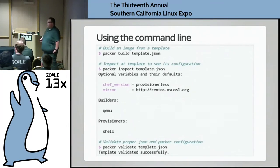By default, if you've already created an image in the output directory, it won't create a new one. It'll say, this output directory still exists. There's an option to tell it, I don't care, make a new one, and start from scratch.